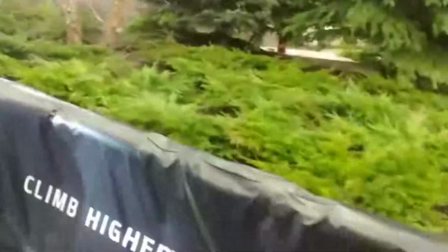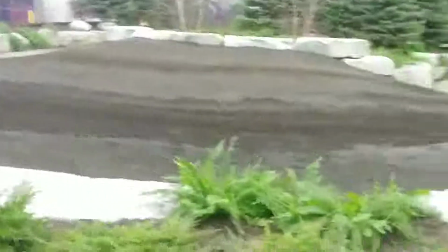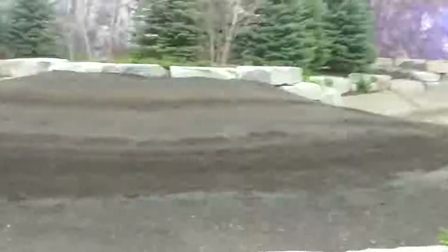I want to see one up close and personal, but look at this. Look at the size of this course. This is 200 tons of soil and 300 tons of stone brought in for people to come. Actually, I'm going to stay here for a second and watch for the next car to come around.